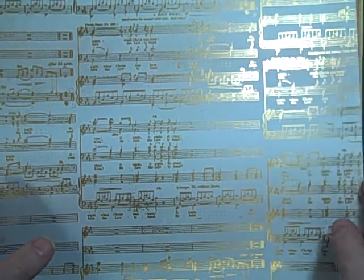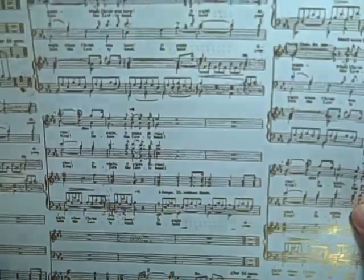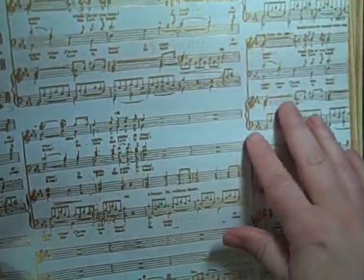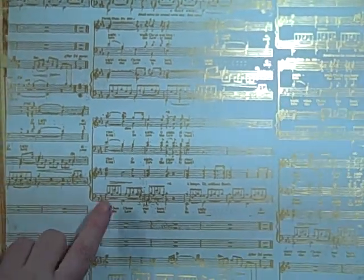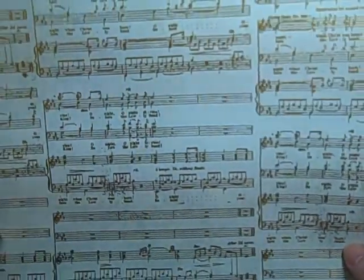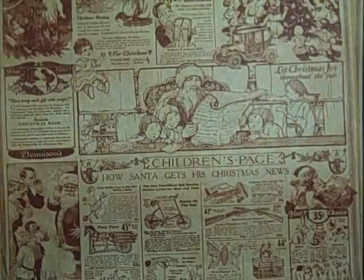This is Creative Imaginations. Not familiar with it, but I wanted a music print for my reindeer so I could be like Tim Holtz. And also my rosettes I thought would look really cool. And so it's white with gold. Thought that was really pretty.